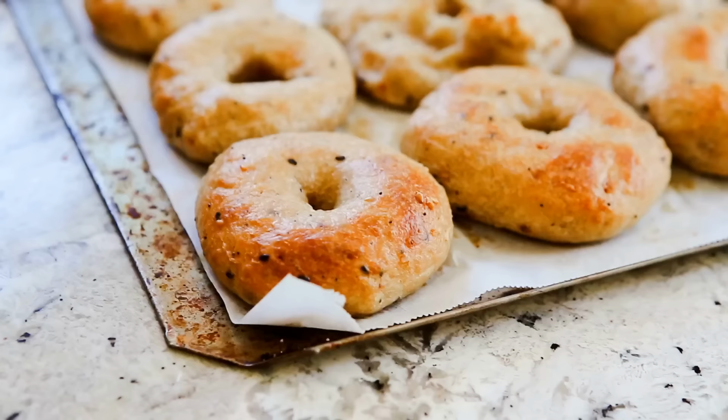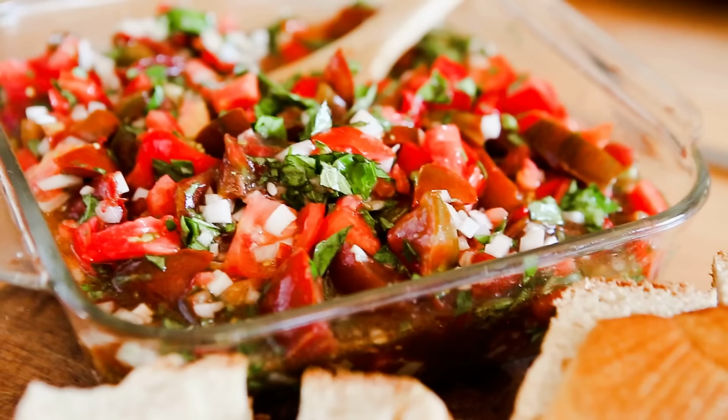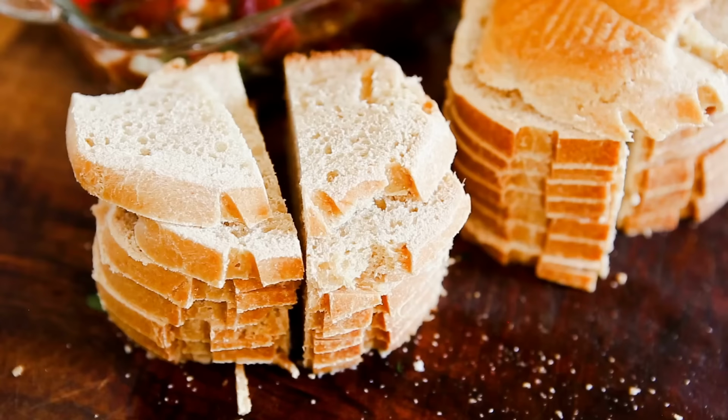Now it is time to make the bruschetta. Bruschetta is one of the most simple things you can do with tomatoes. It's a very filling dish for us. I make a huge batch of it, and sometimes we'll just have it as a whole meal because that's how much we personally love bruschetta.